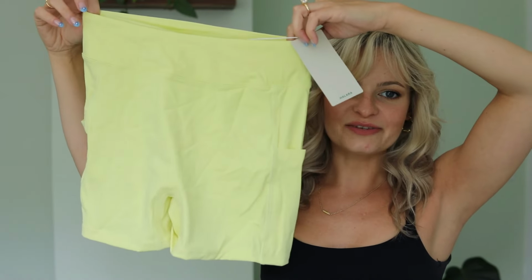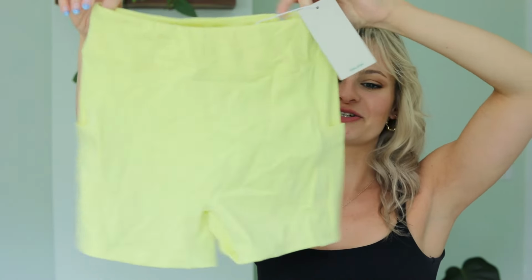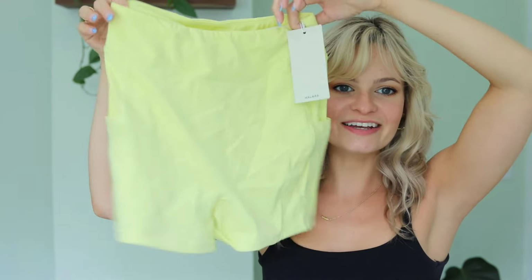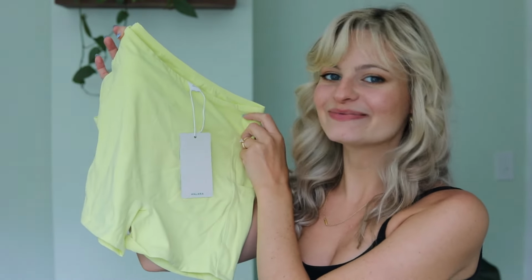Okay, so I kind of forgot about these, but these are some beautiful yellow spandex running shorts. They have pockets on the side. You know what we have to do? We have to layer these with the green shorts. It's not pink, but I feel like it's still going to be cute. It's going to be like a lemon lime type deal, you know?